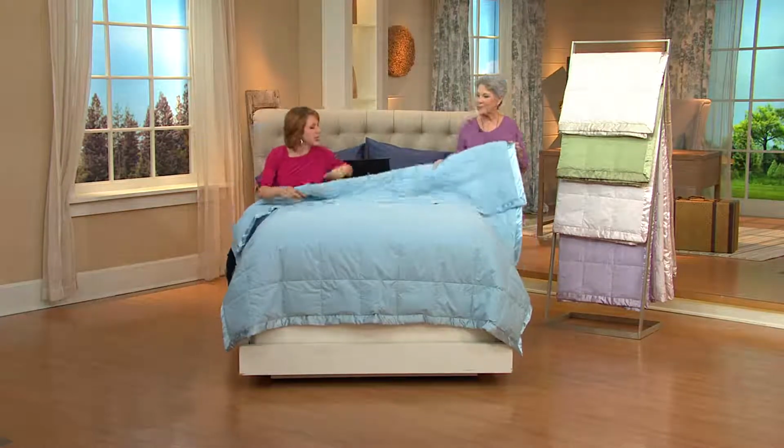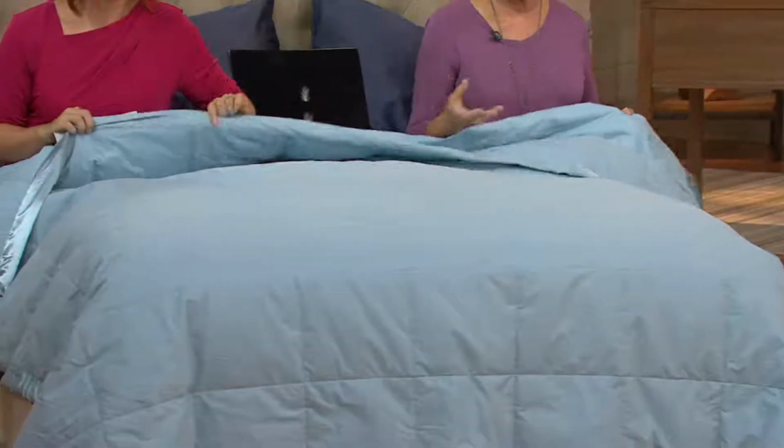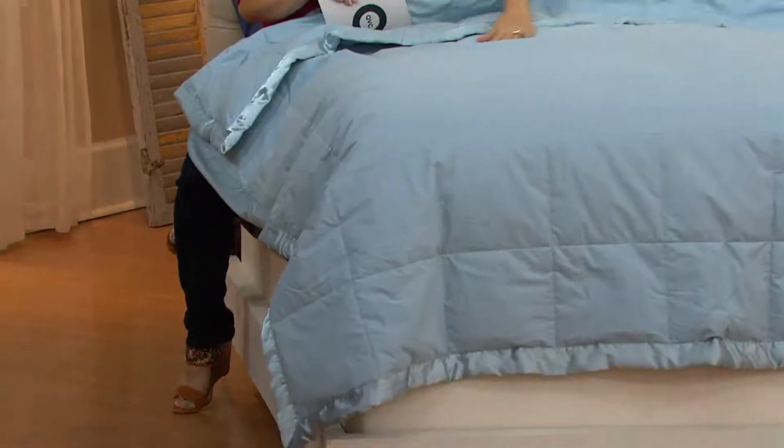Fluff it up, give it a couple days. Because it's been smooshed in the package, so you want it to air out and breathe. So you want, just as I explained, getting the air with the feather, this is what you want to do. You want to allow air to circulate. So every morning then just give it a little fluff.